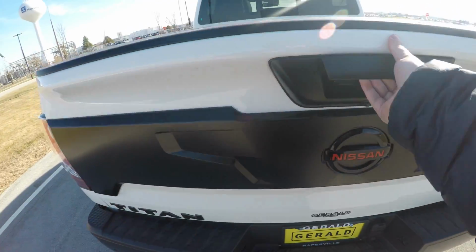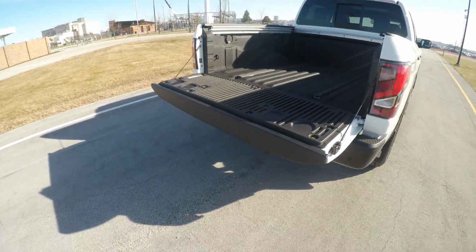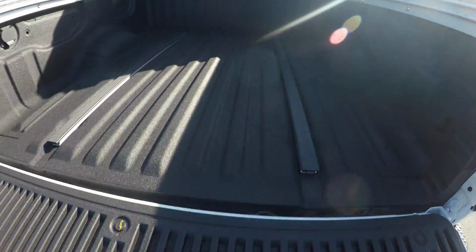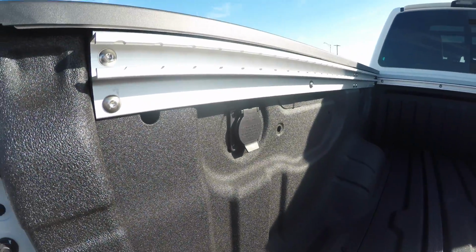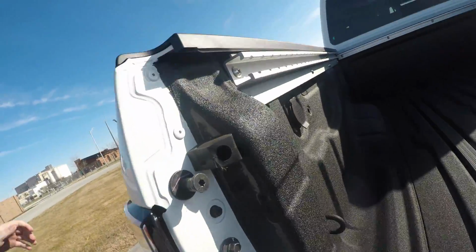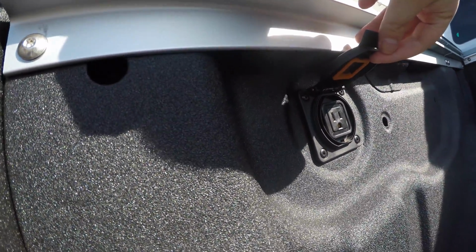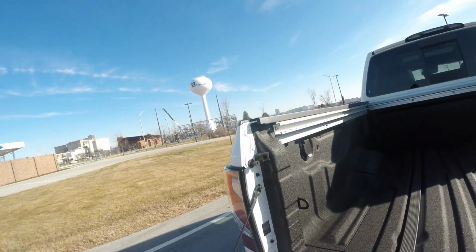So actually opening the rear tailgate, it is soft open, which is very, very nice. I do have these sort of like cup holders. I have these bed rails if that's something that I want to do. Another outlet back there. So that is controlled off of that button next to the steering wheel. You can actually turn off this outlet so no one can use it. But very, very nice that you actually get a power outlet back here.